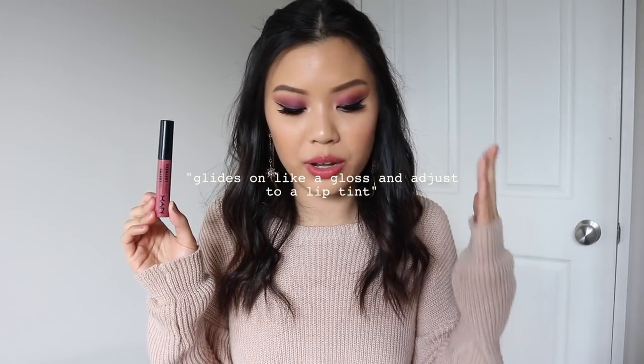On the official NYX website, there are 12 shades, and like I mentioned before, I have 7, so I'm only missing 5. Also claimed on the NYX website is that it glides on like a gloss and adjusts to a lip tint that lasts. So what I'm getting from that, it's kind of like a hybrid between a lip gloss and a lip tint, and that claim is the perfect claim ever because it describes this product perfectly. With that being said, let's move along to my thoughts on the product.